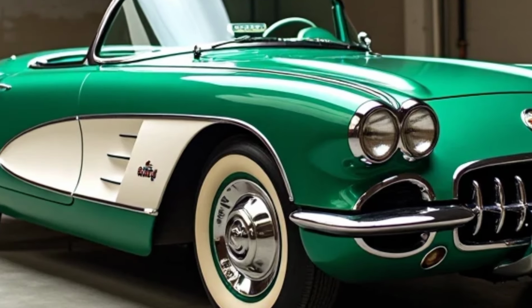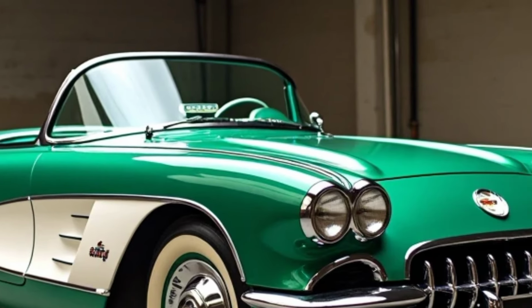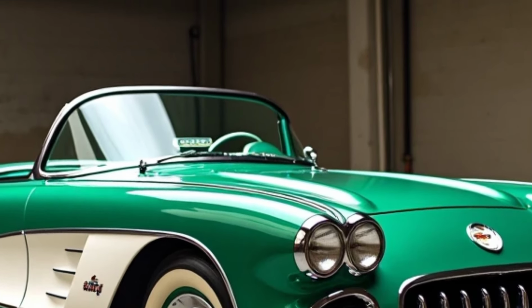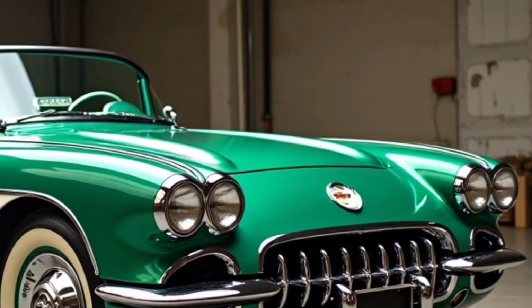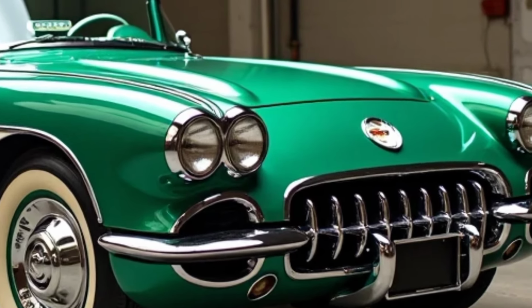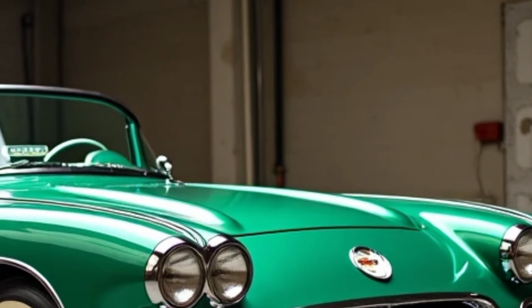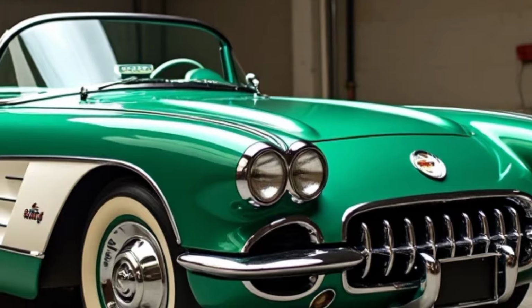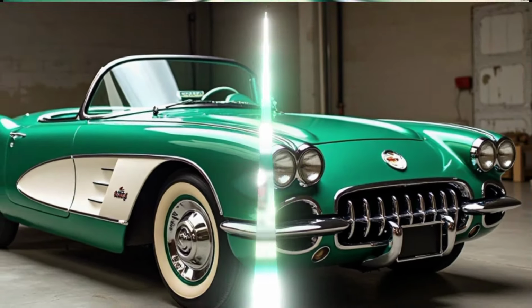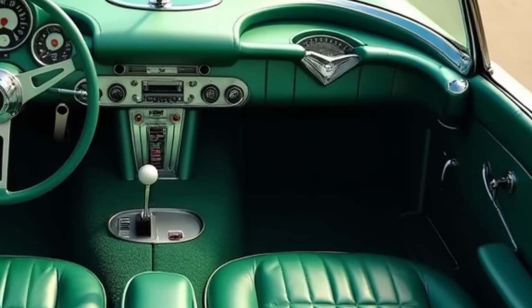The 1958 Chevrolet Corvette stands as one of the most iconic sports cars of its era, representing a bold step forward for American performance and design. As part of the first-generation C1 Corvette lineup, this model year introduced dramatic styling changes, improved performance, and refined interior features. With its striking looks and thrilling driving experience, the 58 Corvette remains a favorite among collectors and enthusiasts.